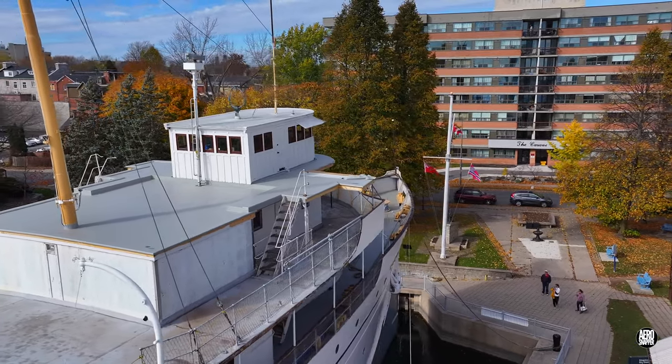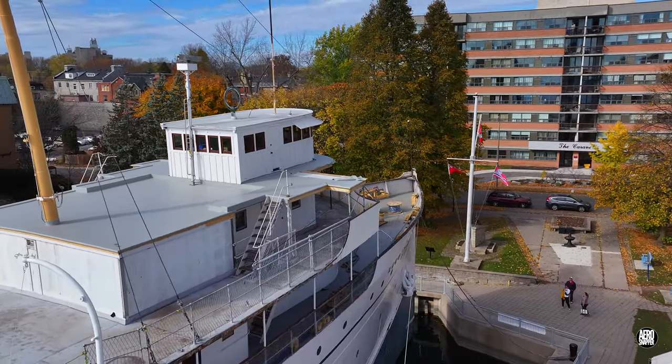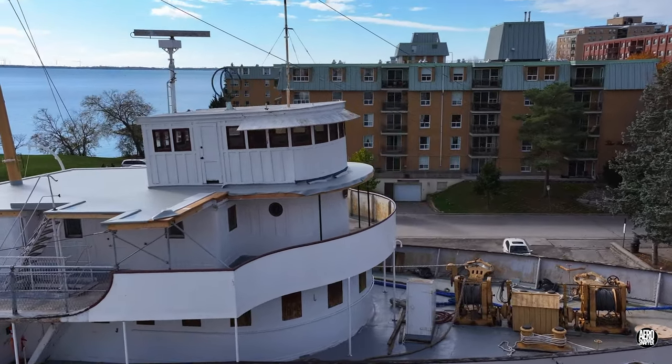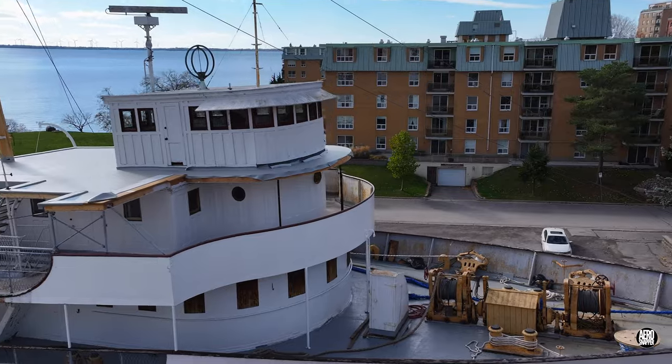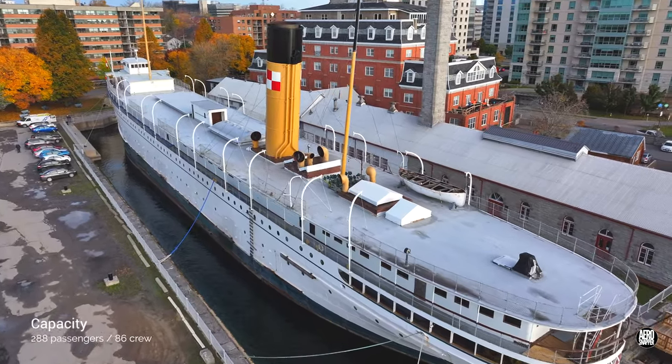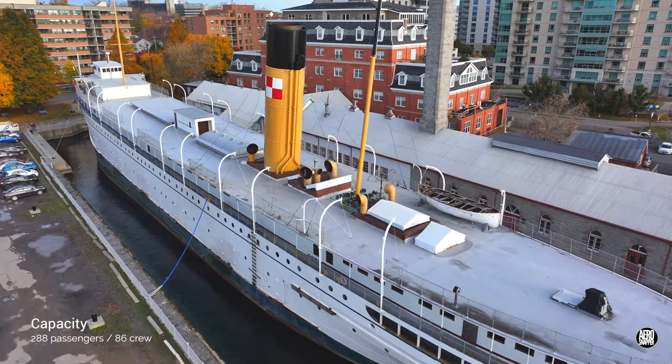Coming from the Edwardian era of luxury travel, the graceful lines of her exterior hint at the beautiful dark wood finish of her cabins and interior, which the nearly 300 passengers enjoyed.